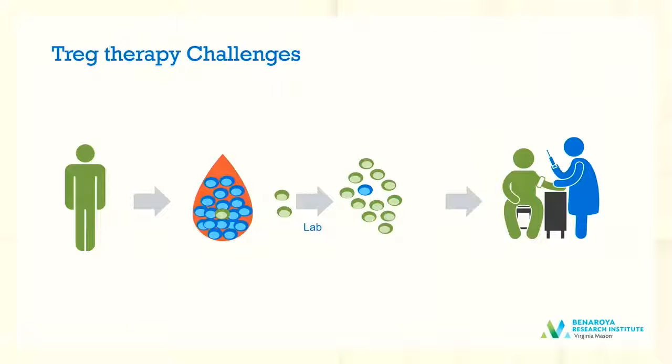And this is something that is being done. And I think it's important to know that trials are ongoing and they actually have been completed. What do we know in type 1 diabetes? We know it's safe to give these regulatory T cells.